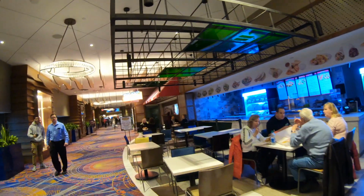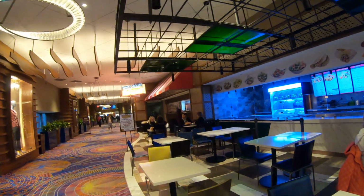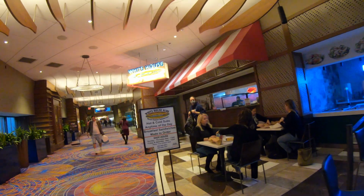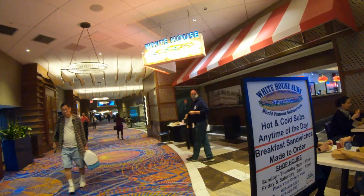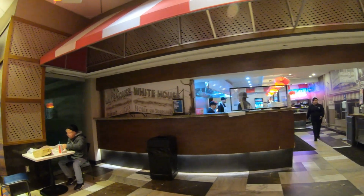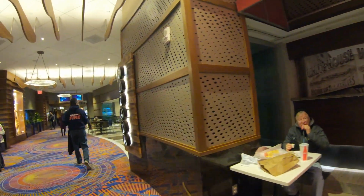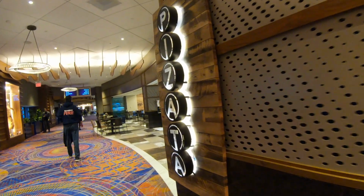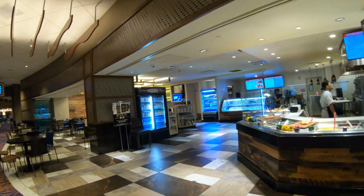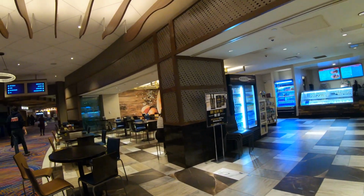Upstairs here is kind of like a food court. The Hard Rock calls it the Flavor Tour, and the Flavor Tour is Hard Rock's convenient dining option with 7 different quick service locations serving up everything from sandwiches and salads to gourmet burgers and gelato. Also up here is the historic, well, not so much historic here at Hard Rock, but Atlantic City's historic White House subs, one of the best submarine sandwiches you can buy anywhere.